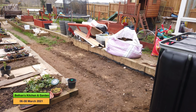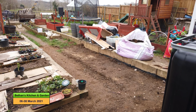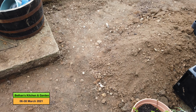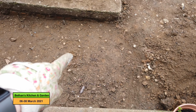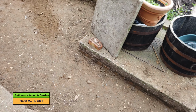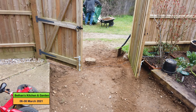Day 2 now. It's about 10:30 in the morning. I've cleared those crates here, and my husband has, well, he's got a big pile of dirt to go outside, but I don't know if you can see the distinction, but he's cleared all this down here, ready to put down the hardcore later on today. So he's done all out there.